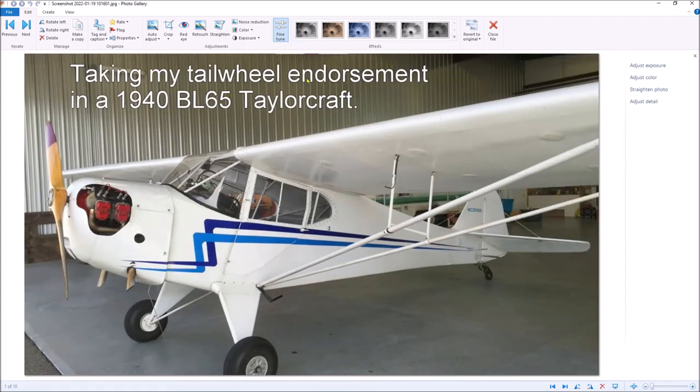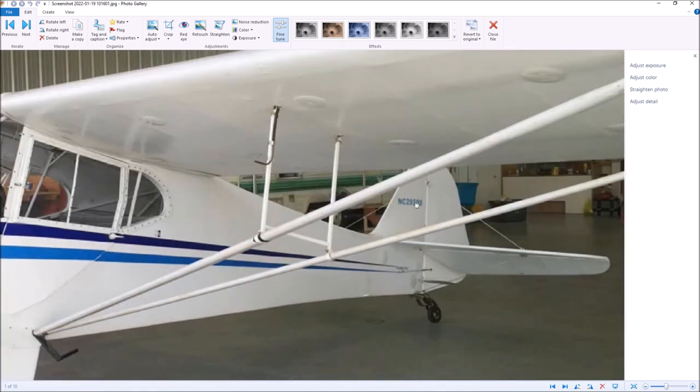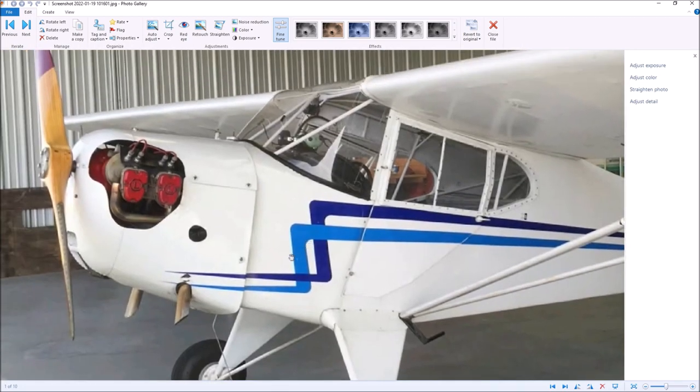This guy was taking his tail wheel, which is this here. They're also known as tail draggers. He was taking his endorsement in a 1940 BL-65 Taylorcraft. And this is the plane. Well, you can see the paint scheme. There's the number on the tail, the NC-29508. That's the plane. There's no question about it.